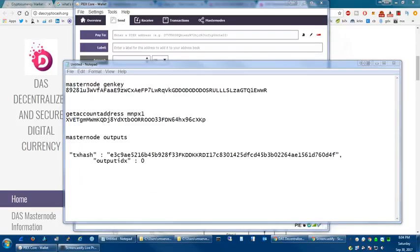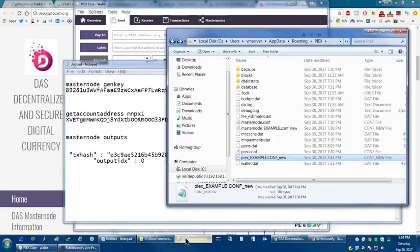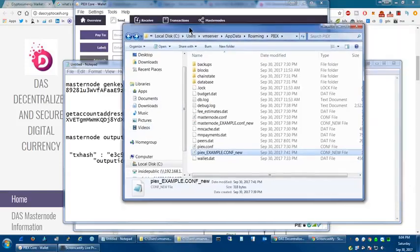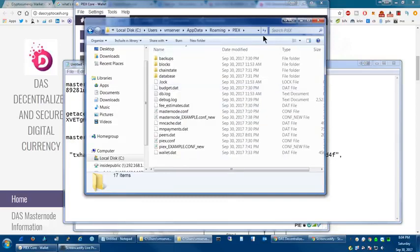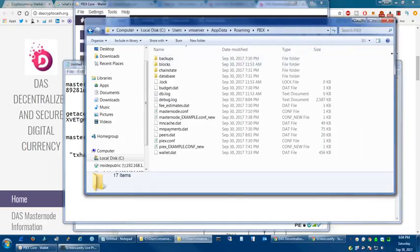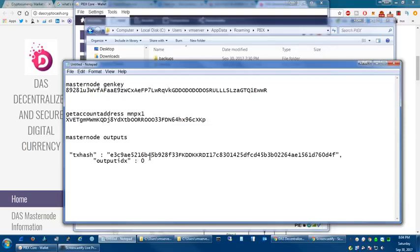All right. Let's see here. So the next step now, we're going to edit some files. Now you're going to browse to this location in your piecoin folder. All right, let's stretch this out. Let me see so you can see this better. You can actually blow it up over here. Let's do this right here.